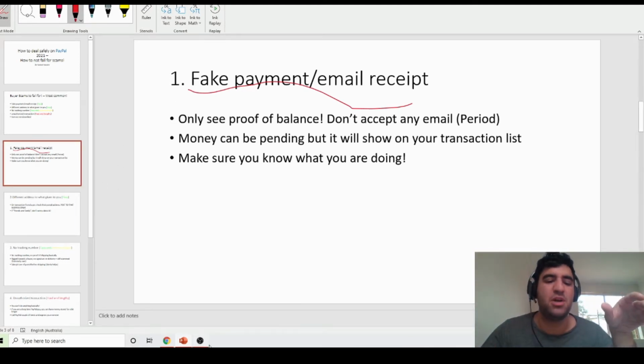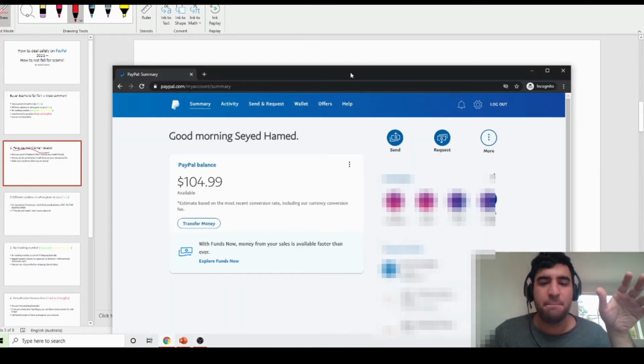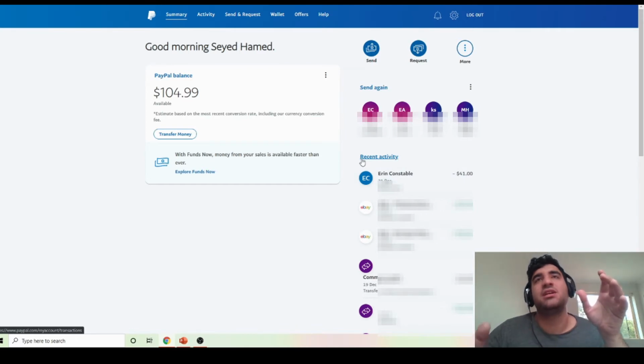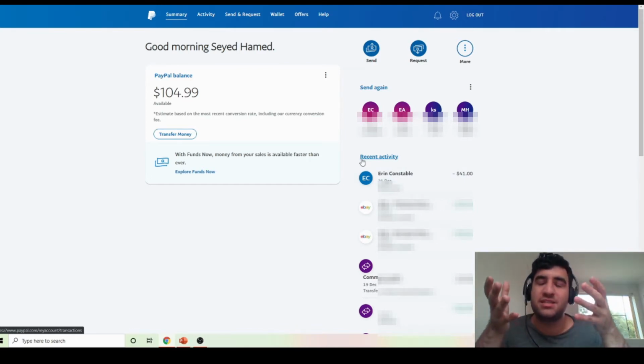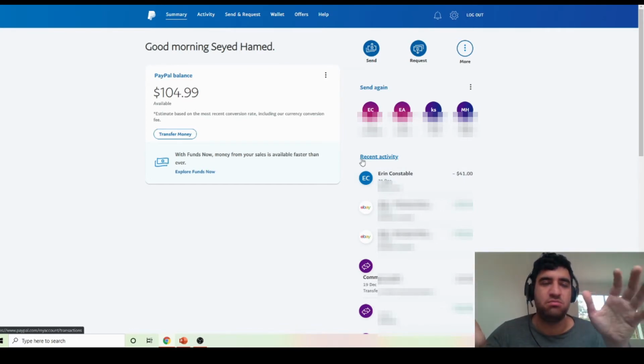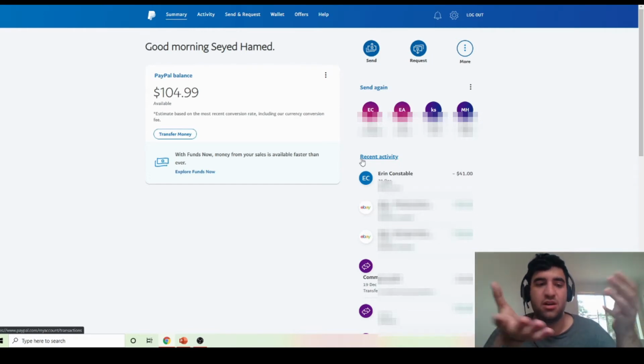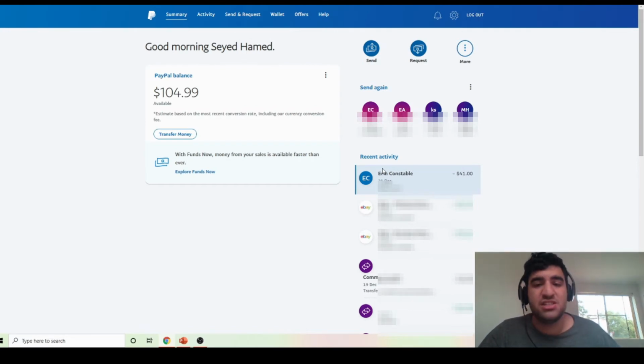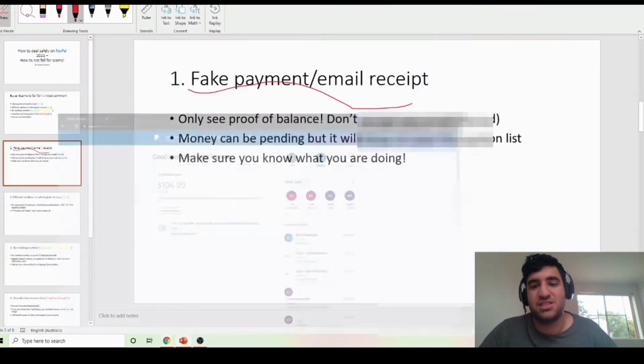What do I mean by that? Whenever you get paid, PayPal displays it in your recent activity as money paid, with the amount. It has to be there. Never rely on an email. Email can easily be reproduced and framed. Only trust recent activity. And if the guy says your account is new, anything like that, that's not the case.